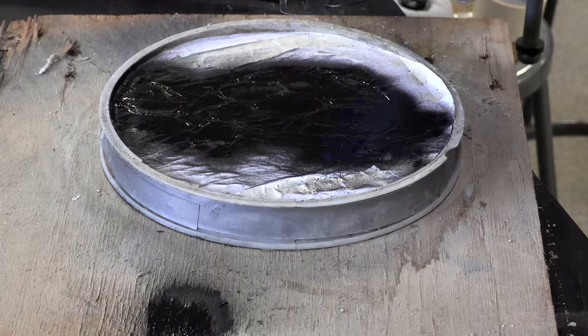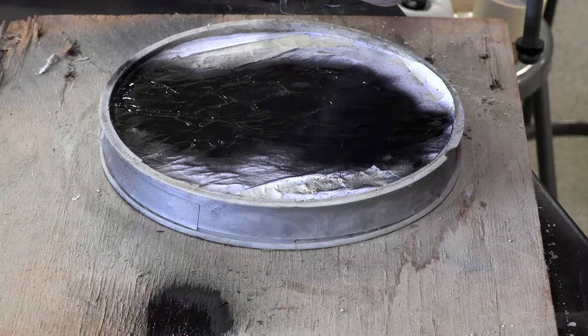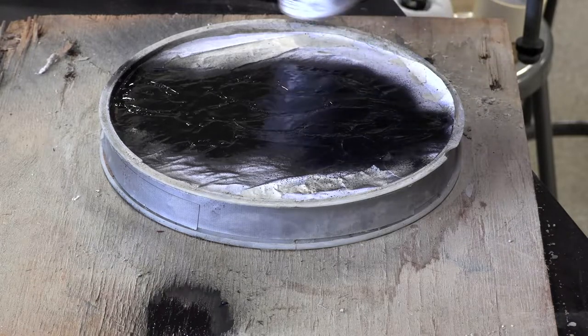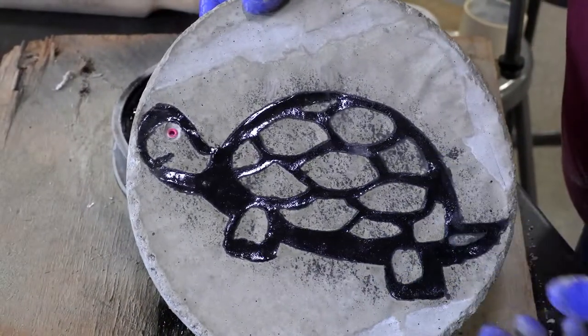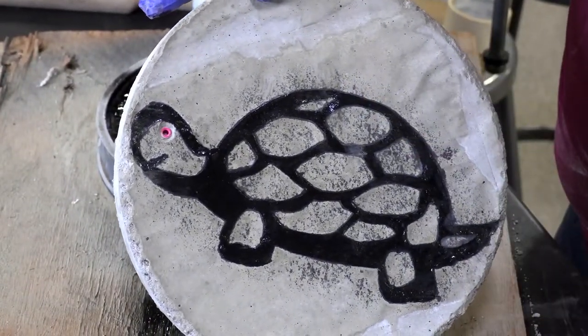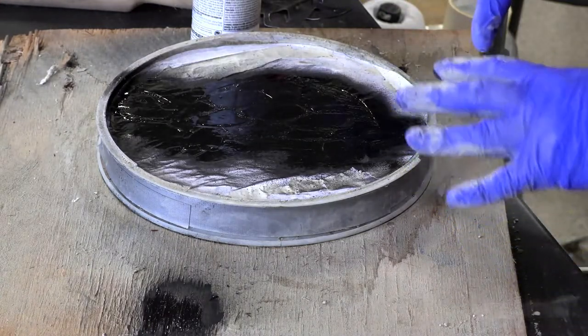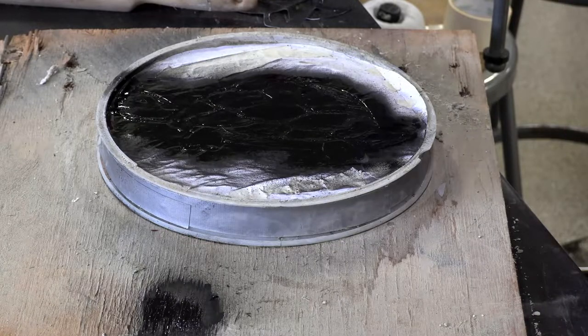Okay, so normally I would put on maybe 3 or 4 coats of paint to get the shiny look that this stone has. You can use flat paint too, it doesn't have to be glossy or shiny. But I'll just do the one coat for this, and if I want to, I can go back with some hand paint and paint it later.